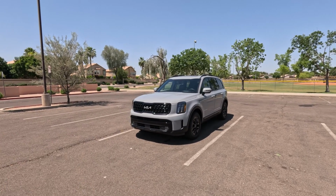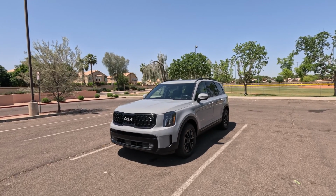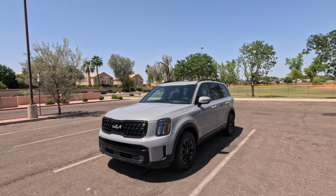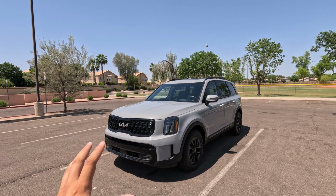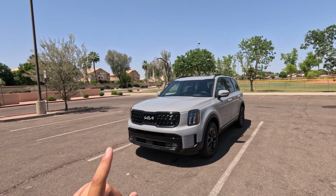Now this particular model, of course, being an X Pro, is going to be a bit more rugged as the off-road version, but it's still an SX trim level, meaning it's going to be a little bit on the higher side. It's going to be a bit more luxurious without going full tilt on the luxury side, so we'll talk about that more on the interior.